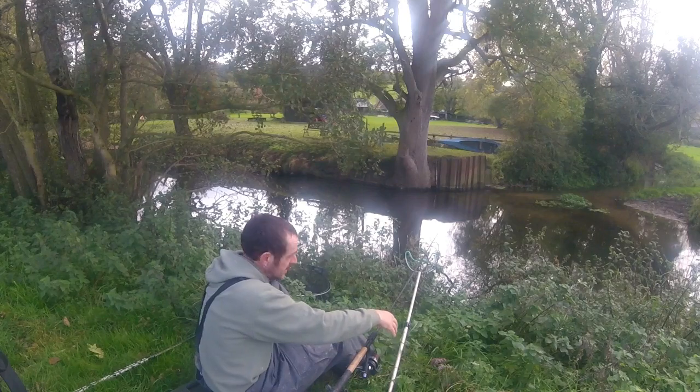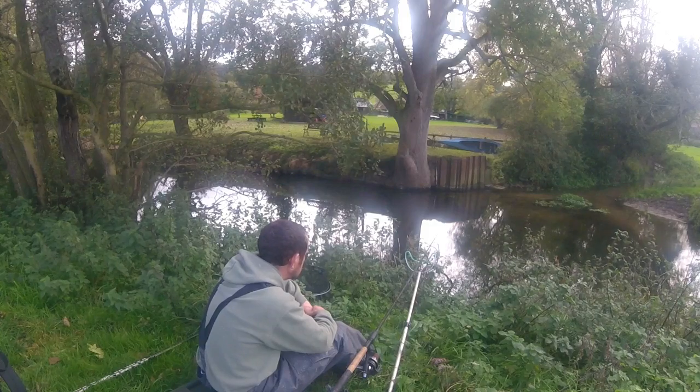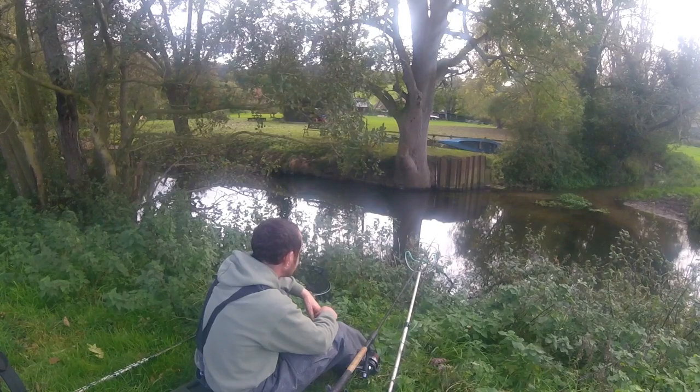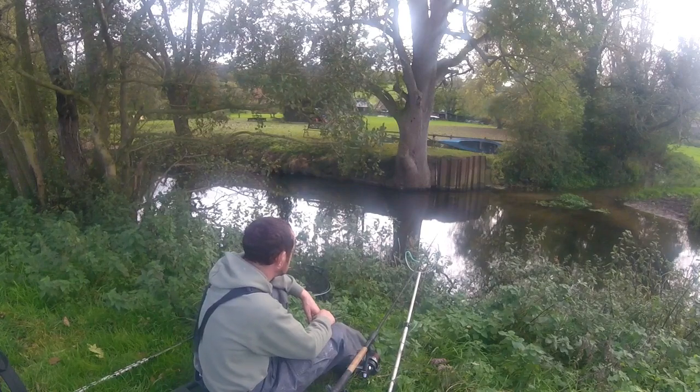Just going to tell you about a chub session I had 2 seasons ago, first day of the season. I'd been down in the close season, May time, end of May, early June, and the river was absolutely stagnant. There was no flow in it whatsoever. It's quite a warm spell we was having, and I went along there, just did a little recce like you do, and there must have been 30-40 chub, all decent chub as well, swimming up in the weir pool all together.